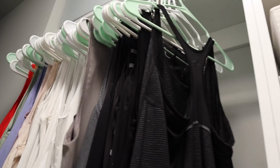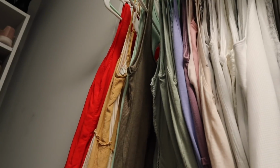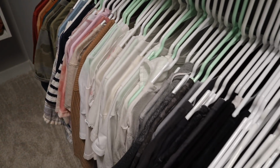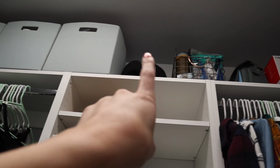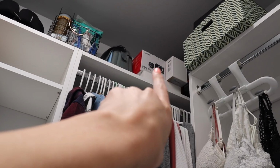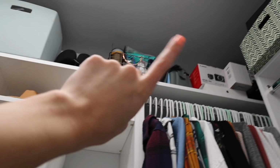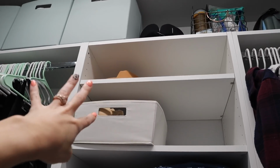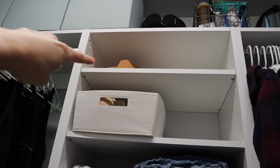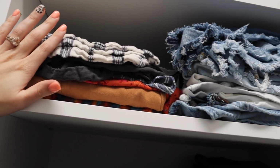This is all pretty self-explanatory, but I put all of my tank tops here. I do have them color coordinated, and then all of my short sleeve shirts, which are also color organized. And then I showed you guys those bins, and we have some extra stuff in here. The few camera boxes that I did save just because they have manuals and extra cords and stuff with them. Some more travel stuff, and then I do have a little bit more space up here if I wanted to add anything else. So we just have a hat right there, and then all of my bras are in this bin, and then I have my shorts on this shelf.